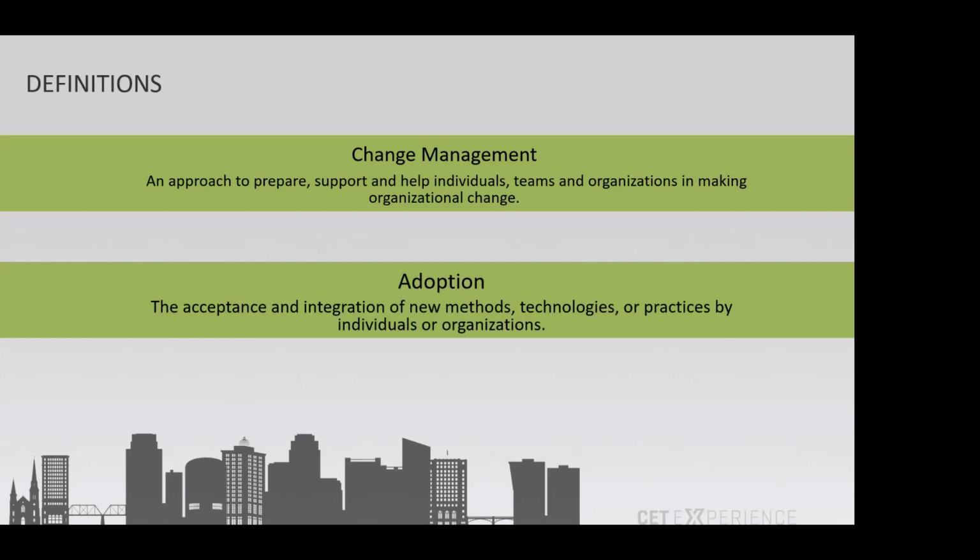So how does adoption fit into change management? Adoption is the acceptance and integration of new methods, technologies, or practices by individuals or organizations. So when we're talking about change management, we're really focusing on adoption, right? Whatever the change is that we're implementing, how to make sure that that's adopted quickly and easily throughout the organization. So they're very, very intertwined.